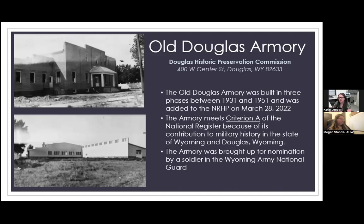The Old Douglas Armory was used continually by the Wyoming Army National Guard until they moved to a new facility in 1993. The Wyoming Army National Guard has a long history in Wyoming and has existed in the state since before it achieved statehood. The Wyoming Guard deployed units out of the Douglas Armory to nearly every major military event that occurred during its period of significance. So, a lot of contribution to military history in Wyoming.